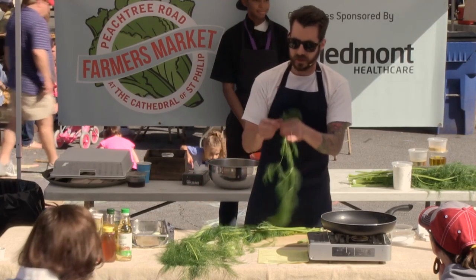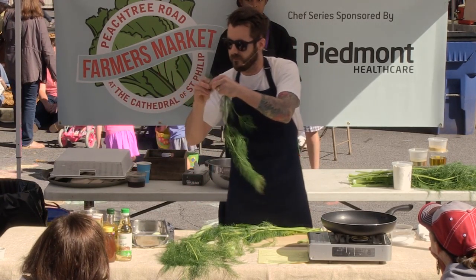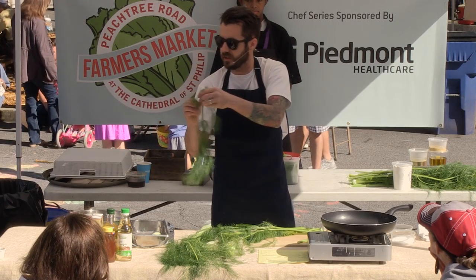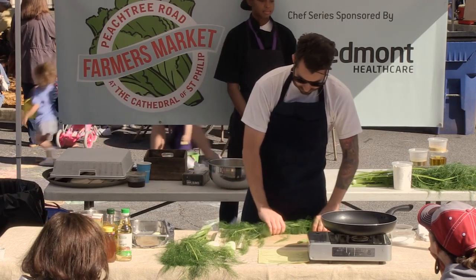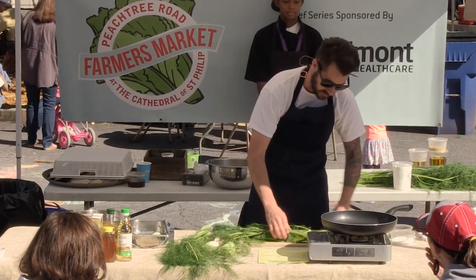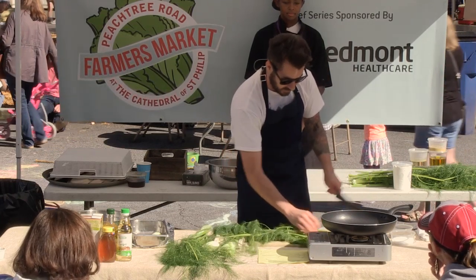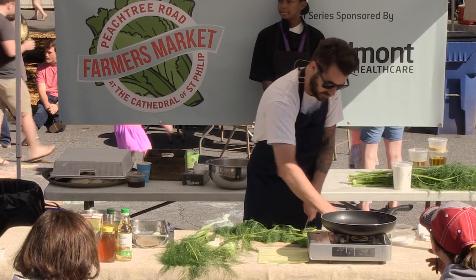Then what we have is the greens. These are beautiful on top, to finish as an herb, right? Finish your dish as a finishing herb. So usually what I'll do is I'll kind of break down the big stalks at the house. These will go in their own little container off to one side.